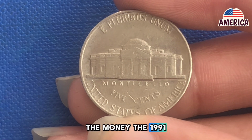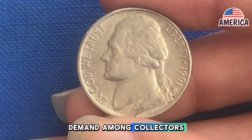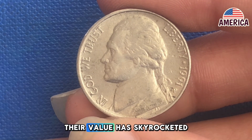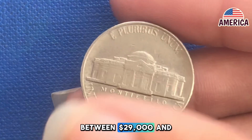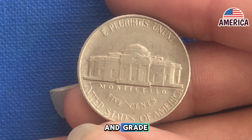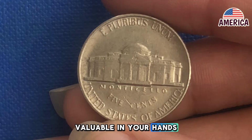But let's talk about the real reason you're here, the money. The 1991 P Jefferson nickel proof coin is in extremely high demand among collectors, and because so few of them exist in circulation, their value has skyrocketed. If you manage to find one, its worth can range between $29,000 and $44,000, depending on its condition and grade. Just imagine holding something so small yet so valuable in your hands.